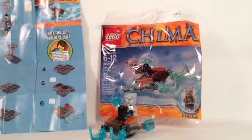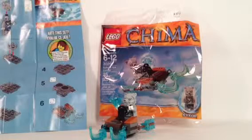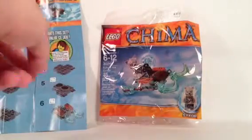Ages 6 to 12, 25 pieces, 1 minifigure, and this retails for $3.99 in the US at your local Toys R Us stores. During the week of September 22nd, 2014, you were able to receive this polybag for free with any LEGO purchases over $40. So let's take a closer look at this set now, starting with the package.